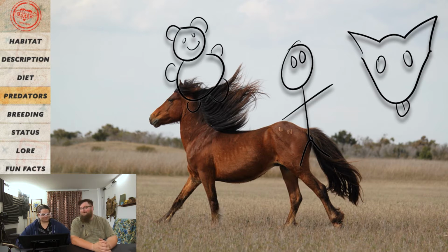Not that bear. That bear's too cute to eat a horse. What? It's supposed to be teeth, but kind of looks like a mustache. I was gonna say, why does he have a mustache? Actually, I might as well do the full thing then. Such a dapper bear. Yes. Honestly, that's about all I can think of, mountain lions.